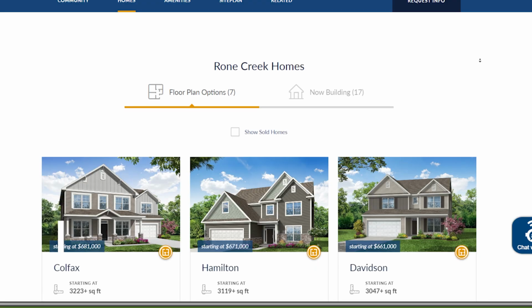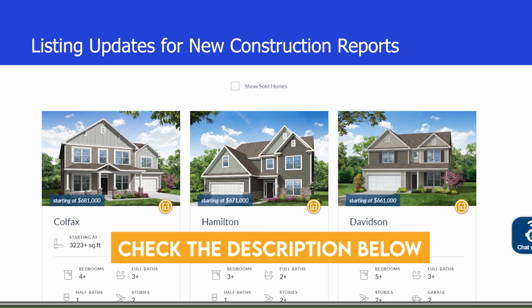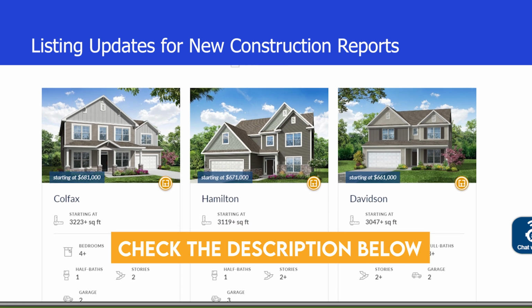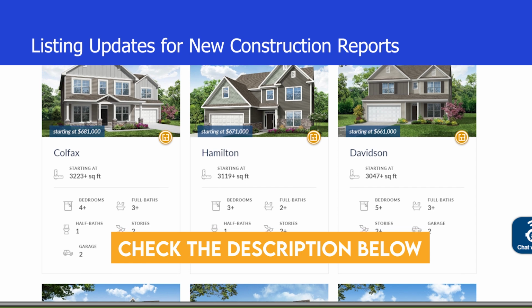Now, what I would say is go into the description below to check out all the active inventory in this community and pricing, because right now there are a lot of quick move-in opportunities. I believe there was 15 last I checked. Some of them were already complete, and then some were going to be completed towards the end of the year.